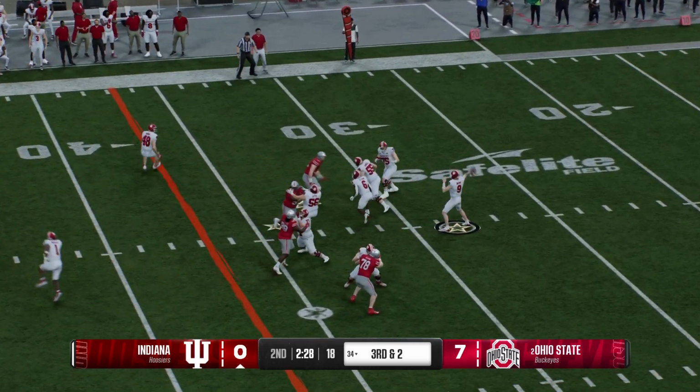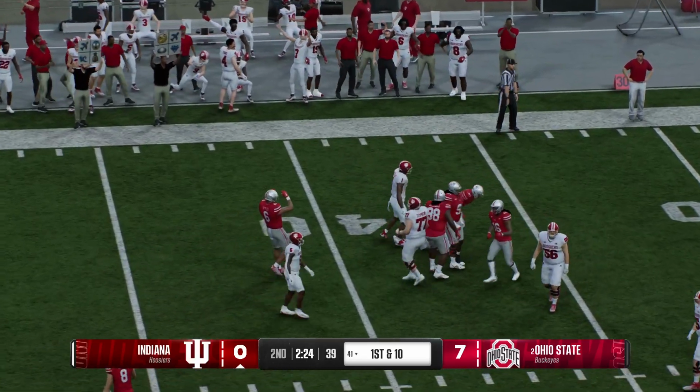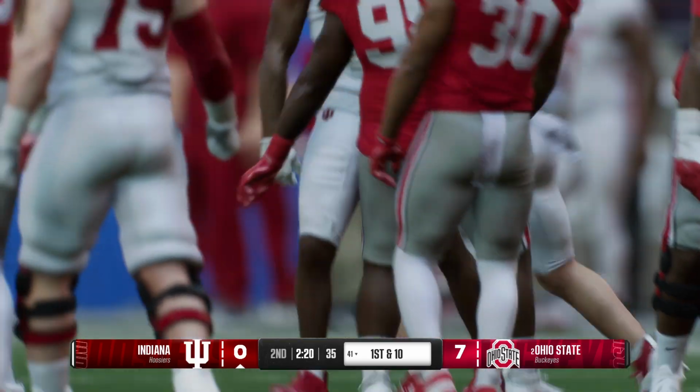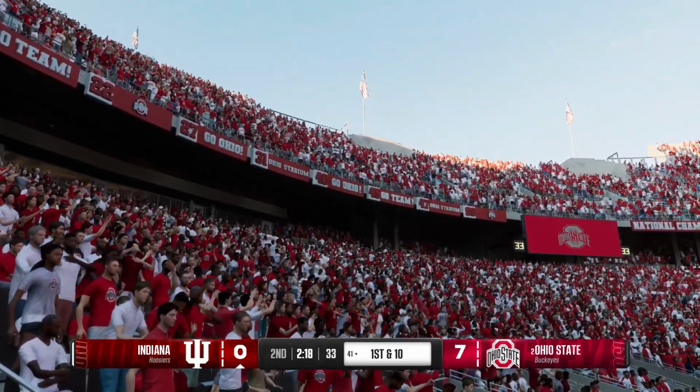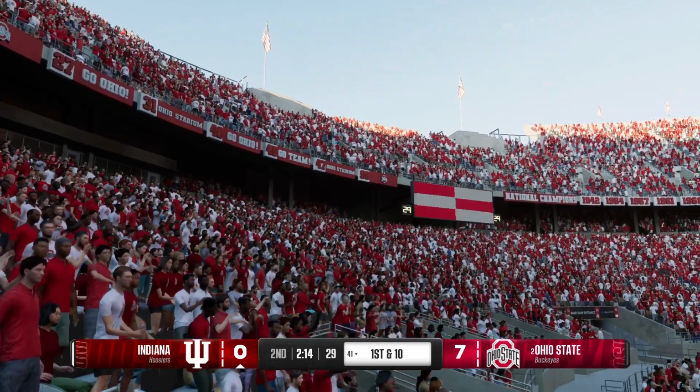They'll try to pick up the first through the air. Quickly out to the tight end. Really nice job there to pick up the first down and get it to their own 41. These routes have some reads and adaptability built in, and the big fella found that cushion and made the play.